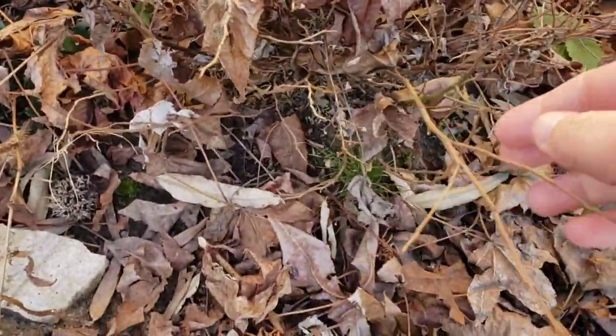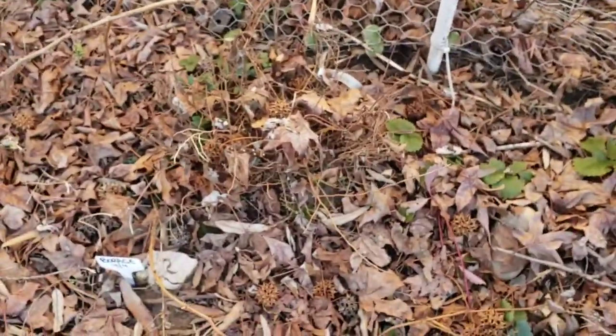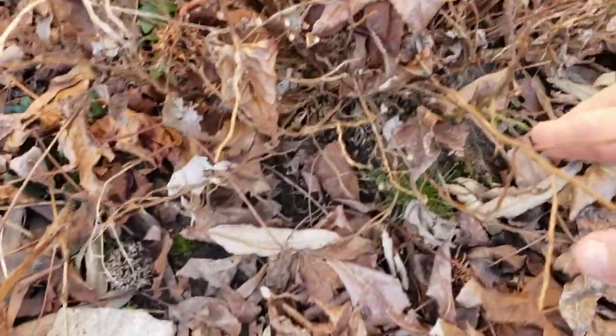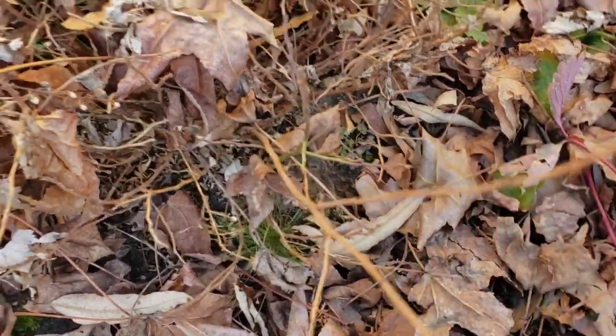I also took a closer look earlier today at the blueberry plant, and I was really afraid that I had killed them because the raspberry bushes were just overtaking this entire bed. I definitely did not space things out well. But I saw a sign of life. Look, guys, there's some green. My blueberry plant is alive.